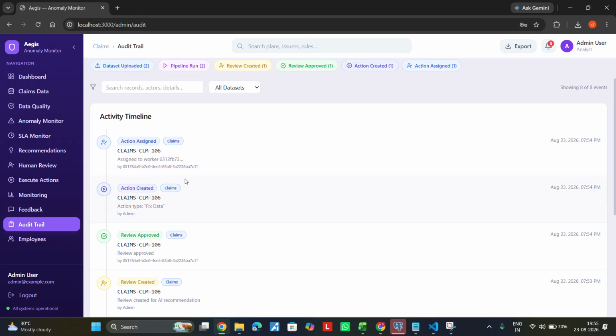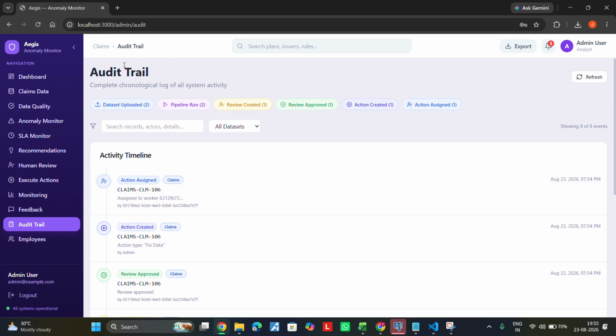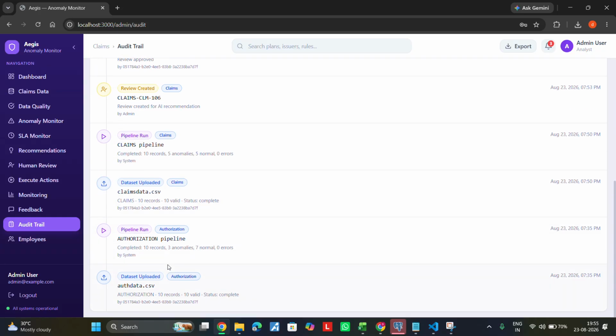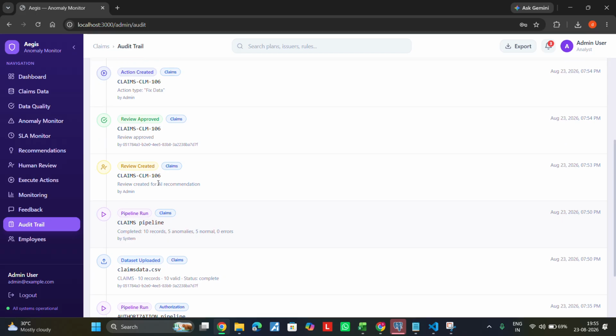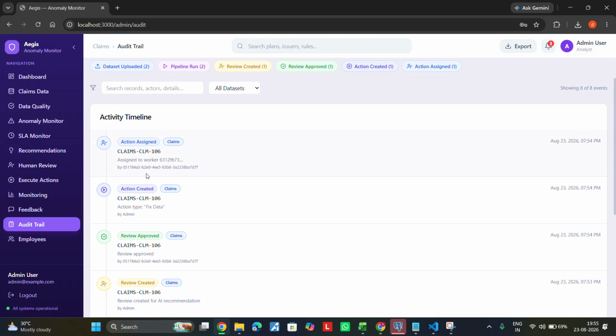It is an admin side. Since we have an audit trail, we need to store all the logs in a systematic way, everything that has been done. First, the authorization data has been passed and the pipeline has been done. Then the processing time data has been passed and the pipeline has been processed, and review created, review approved, action created, action assigned. And let us go and see the worker part.